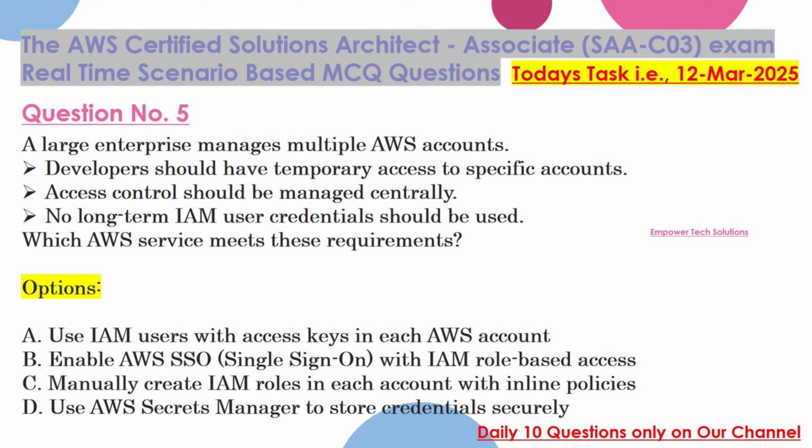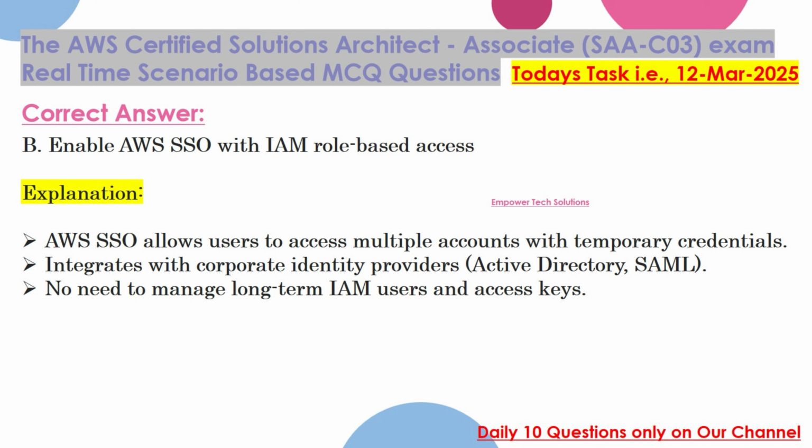Options: A. Use IAM users with access keys in each AWS account. B. Enable AWS SSO, single sign-on, with IAM role-based access. C. Manually create IAM roles in each account with inline policies. D. Use AWS Secrets Manager to store credentials securely. Correct answer: B. Enable AWS SSO with IAM role-based access.